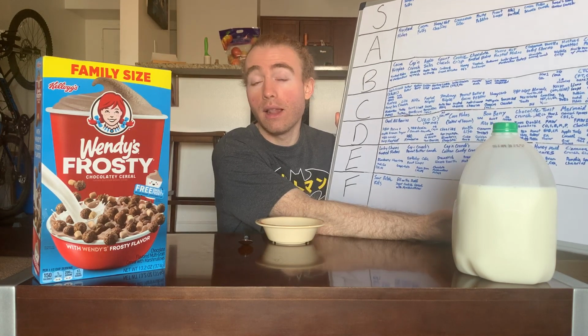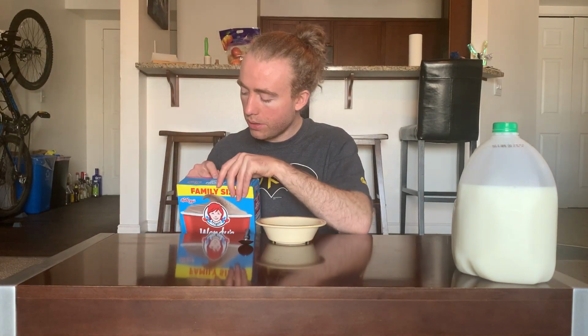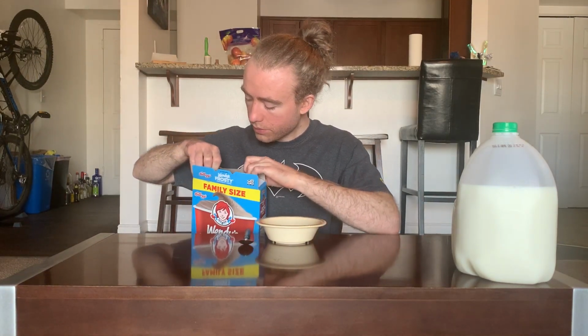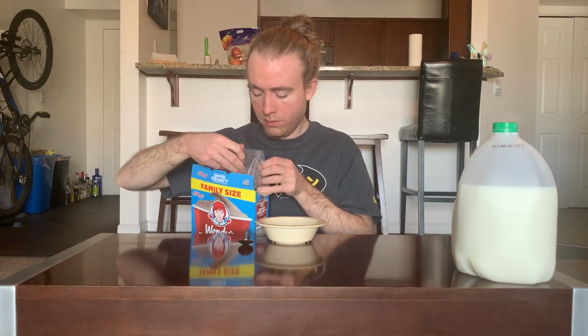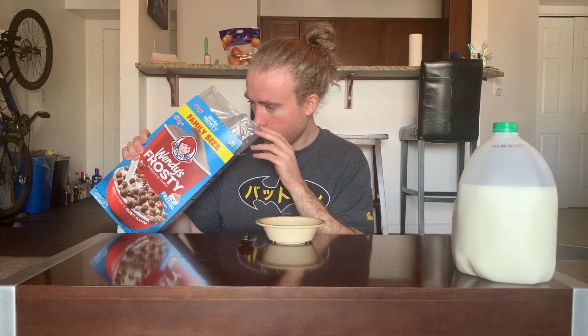Obviously, it's supposed to be Frosty flavored, which I haven't had in a while, but I've had a lot of them in my time, so I should be able to vouch for that, and I've enjoyed those every time, so hopefully this is also enjoyable. Well, let's just get into it, see how it goes. Smells chocolatey, not necessarily. I guess kind of frosty-y. Maybe a bit more just cocoa mix.